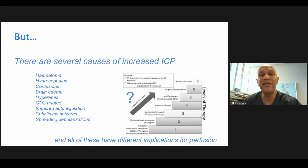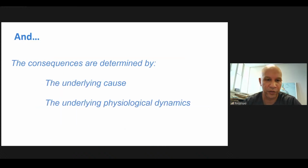The problem is, even in intracranial pressure, just taking one condition, there are several different causes of increased intracranial pressure. It depends on whether it's a hematoma, hydrocephalus, or contusions, brain edema, hyperemia, CO2-related, impaired autoregulation, subclinical seizures, spreading depolarizations. All of these can cause an increase in intracranial pressure. The implications of that intracranial pressure are very often different depending on that cause, and so they all have different implications for perfusion. And I want to show you some examples of that.